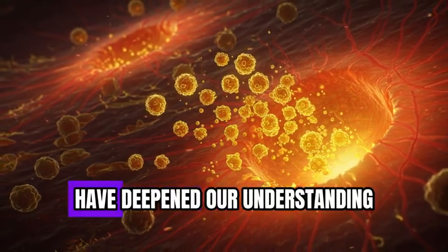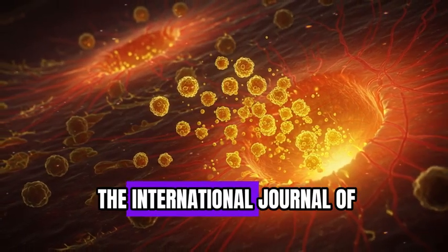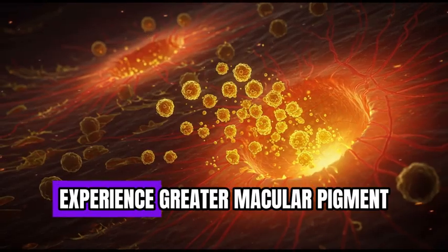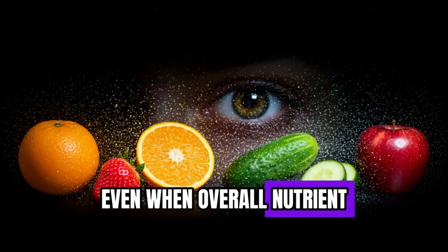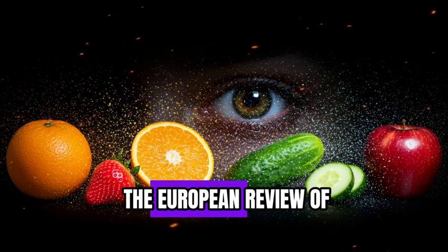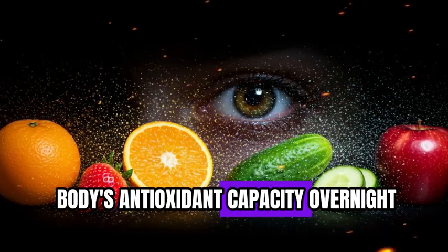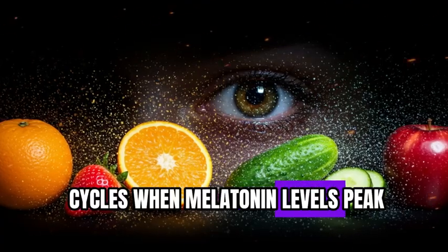Studies in the past few years have deepened our understanding of this process. A 2024 review in the International Journal of Vision Nutrition found that older adults who maintained higher dietary intake of carotenoids experienced greater macular pigment optical density, even when overall nutrient consumption declined with age. Similarly, a study from the European Review of Aging Biology reported that evening polyphenol intake enhanced the body's antioxidant capacity overnight, particularly during deep sleep cycles when melatonin levels peak.